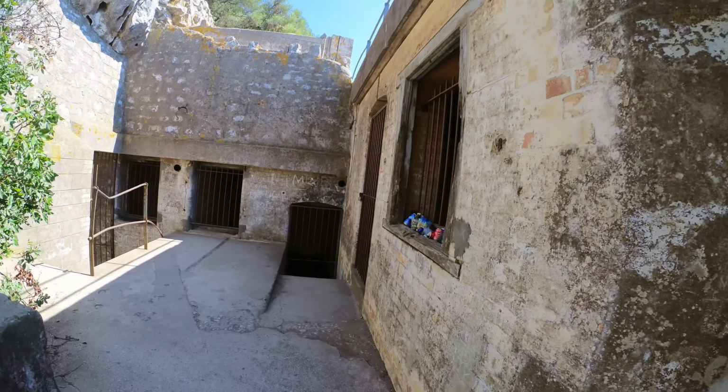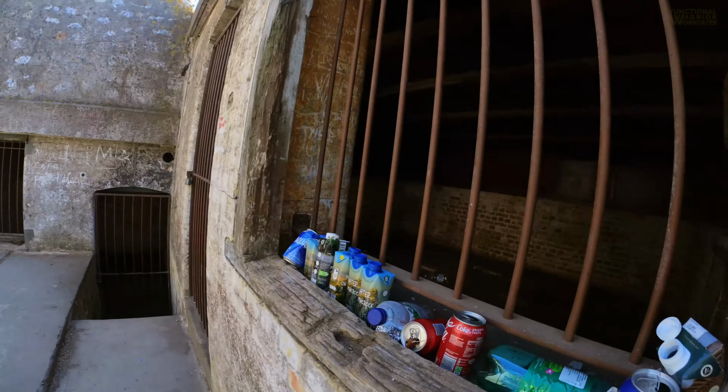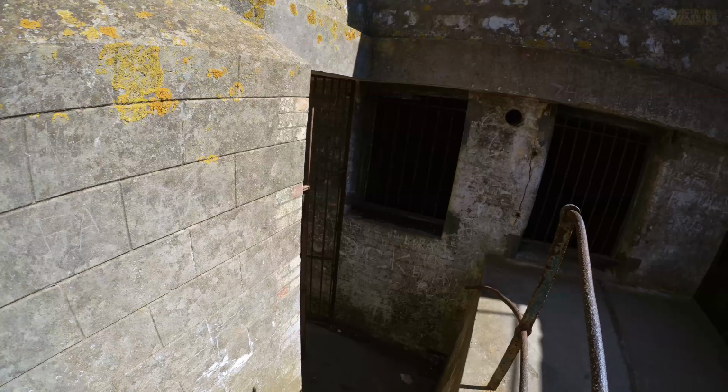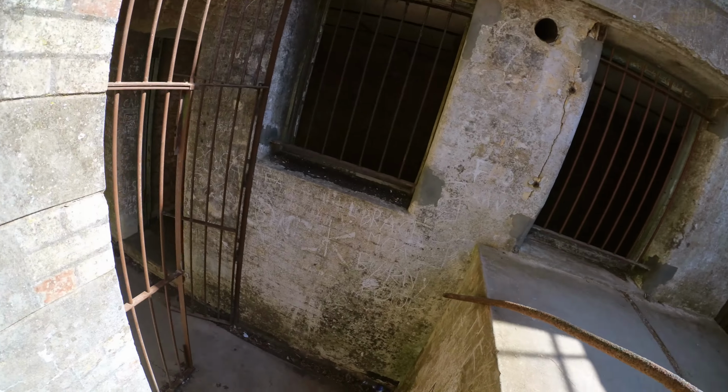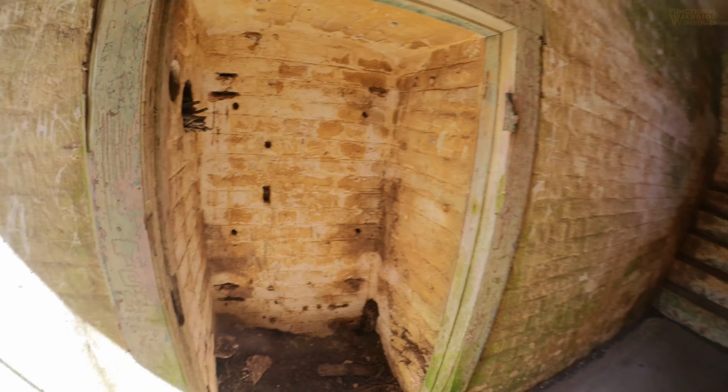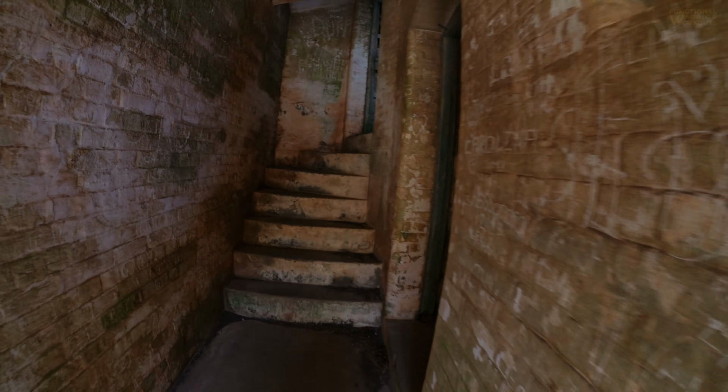This is quite cool to do. It's not a huge walk, but I can't remember what this was. I think they stored artillery there as a battery of some kind. I'm not 100% sure, but it was quite cool. I remember seeing this on some of the other people's videos. Obviously, a lot of people go there. It's wall-to-wall graffiti. But that was quite cool to do.